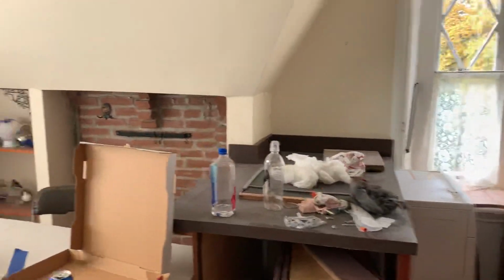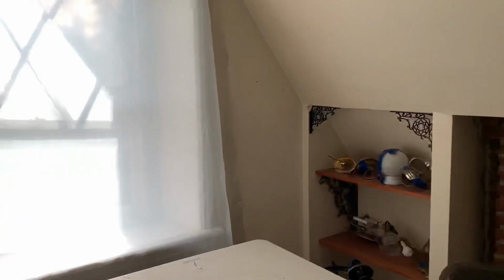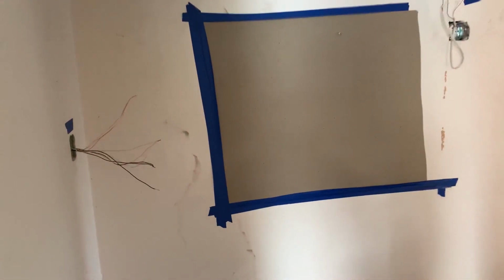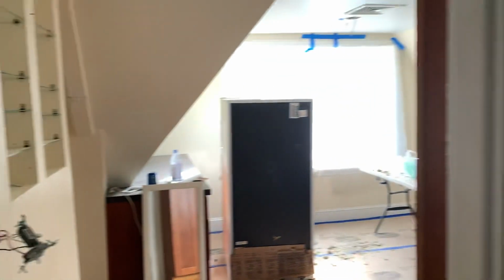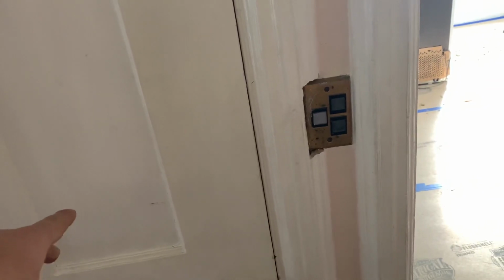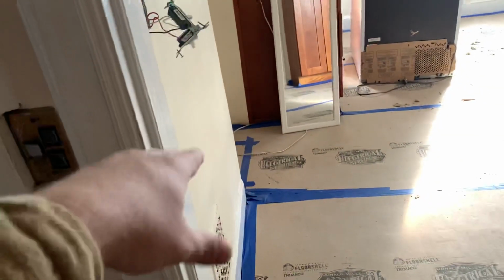Like between the ducting of the heat and the exhaust of the range, the power configuration of the GFIs, there's a good amount of work involved in a third floor kitchen. But here, that's the elevator now. Originally, this would have been another staircase that would have gone all the way down to the kitchen.